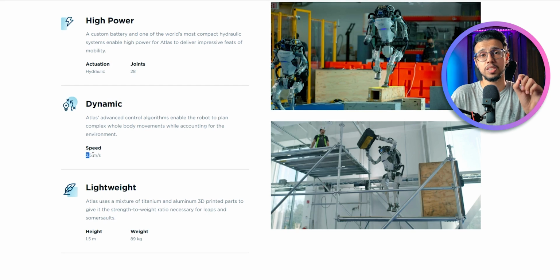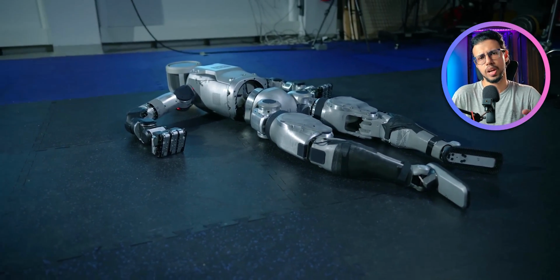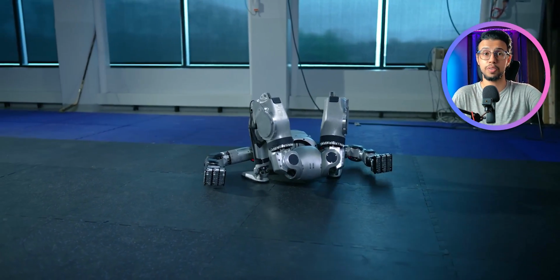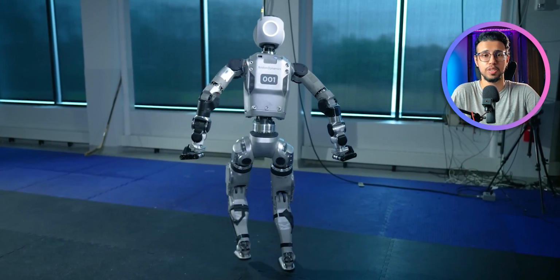For starters, it's much lighter this time. It's made of 3D printed titanium, which is super lightweight and strong. And this newer Atlas is fully electric, unlike the older one which was hydraulic. That, combined with its titanium construction, makes it lighter, stronger, faster, plus it has this disturbing range of movement which the previous versions could not do.